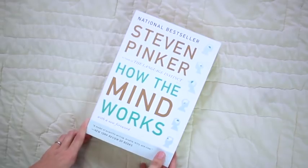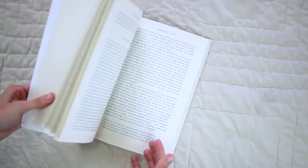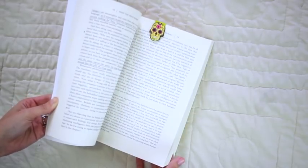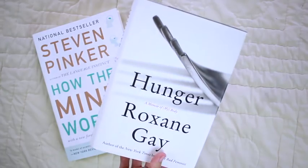So while I have my breakfast, I also like to read, and I like to read a couple books at the same time. I'll also read the paper. So a couple books that I've read this morning, or am reading. One is from Steven Pinker, and he's a Harvard professor. He teaches psychology. His book is called How the Mind Works, and I find it fascinating. I've just started it, and I'm also reading this month's book club pick, Hunger, from Roxane Gay.